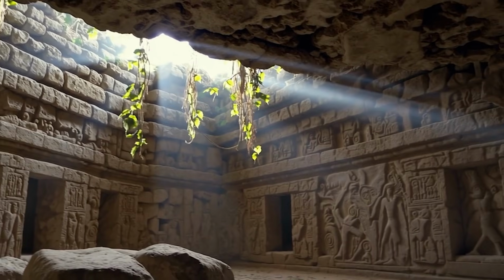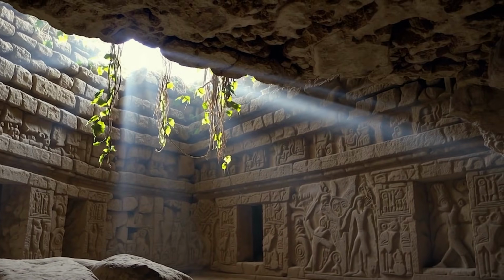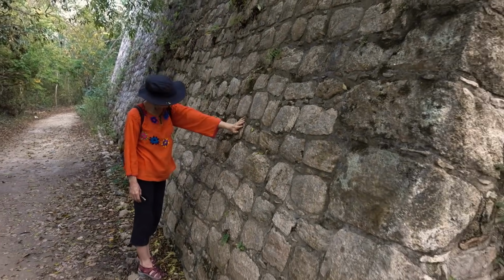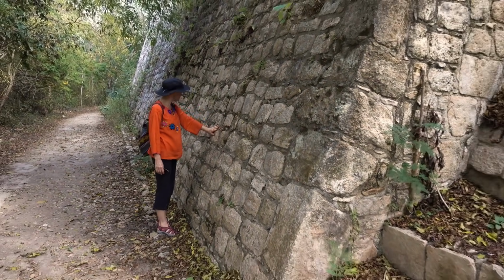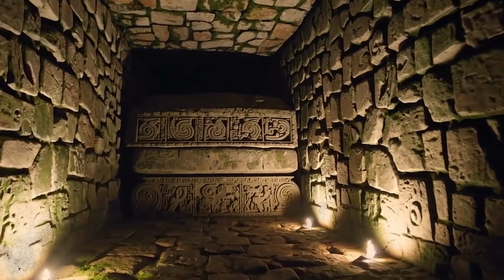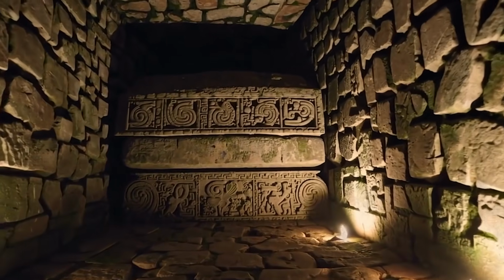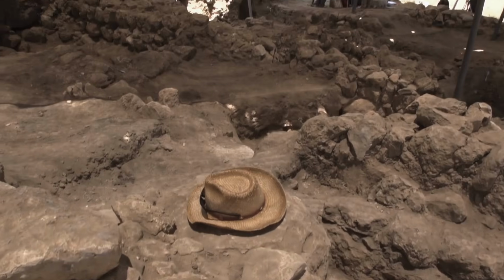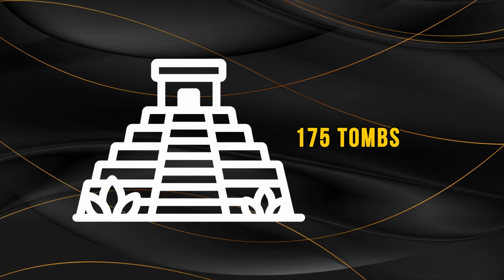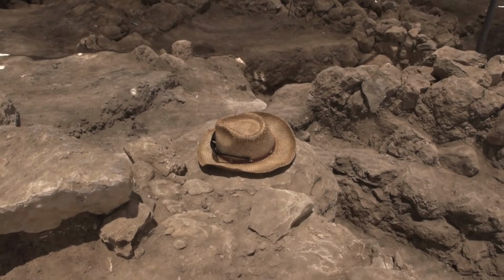But even with that size, finding tombs isn't easy at all. Most have already been looted. We don't know what else can be hidden there, and in some places, it's too risky to dig up without causing damage. That's why it took researchers decades to finally find something untouched. However, they were able to report over 850 burials and 175 tombs at Karakol over their 4-decade-long project.